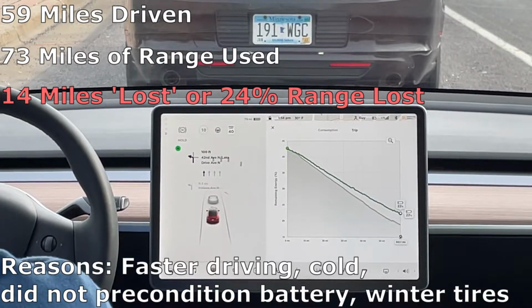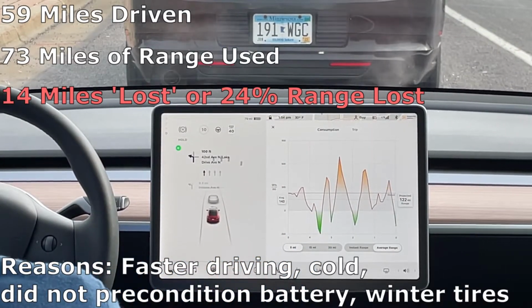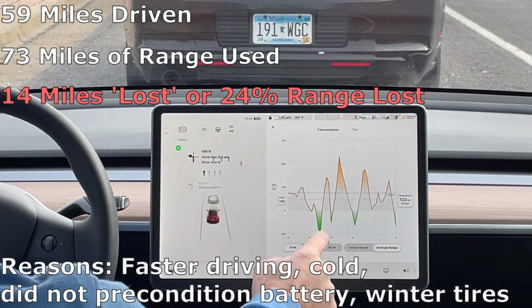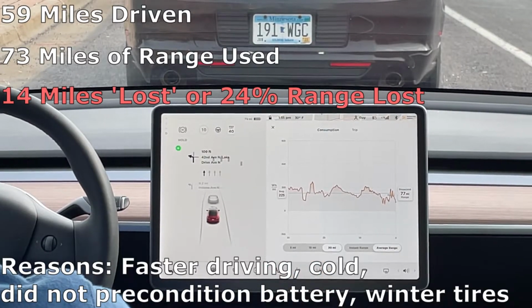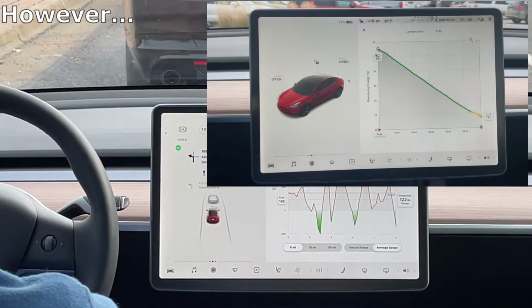The main contributors to this difference were the speed in which I drove, which was mid to high 70 miles per hour, and the colder weather. I didn't precondition the car before leaving, so the car was working with a colder and less efficient battery, and worked a little to warm up the battery as well. However, Tesla's trip screen accurately predicted this additional battery loss.